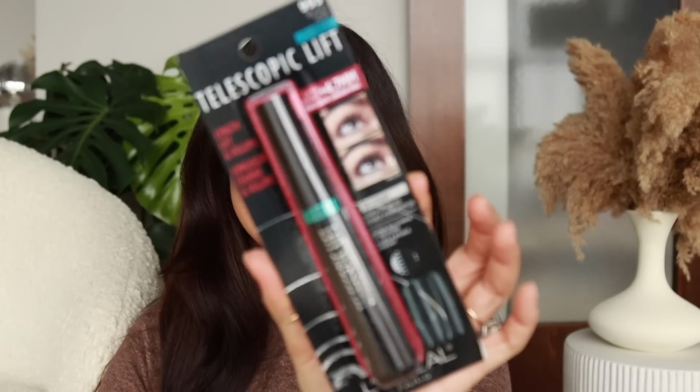Now, I also did get the L'Oreal Telescopic Lift Mascara. I am such a huge fan of the original Telescopic mascara from L'Oreal. When it was discontinued, I was devastated and I stocked up on it. I completely went through my back stock during the discontinuation of the product, and then I made so many videos back when it was being relaunched, telling you guys, oh my gosh, it's coming back, it's so exciting. And I think that's one of the greatest mascaras of all time.